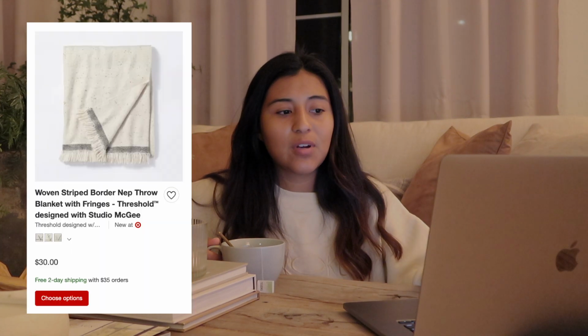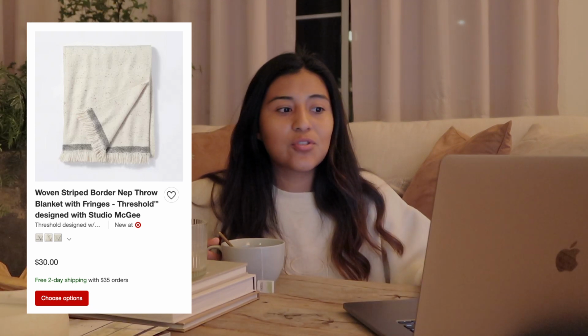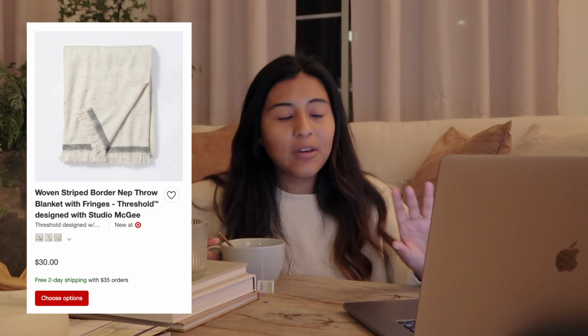So the first one that I want to talk about is their throw blanket. The first one is the woven striped border neck throw blanket with the fringes. This one is so pretty. I love the confetti, almost oat look that it has. Hopefully that makes sense. It has all these little speckles in the fabric, and I just love the way it looks.